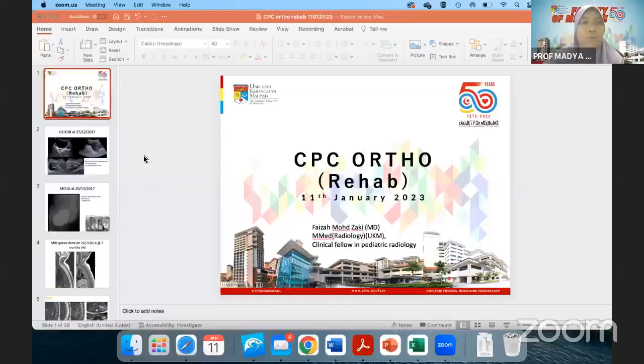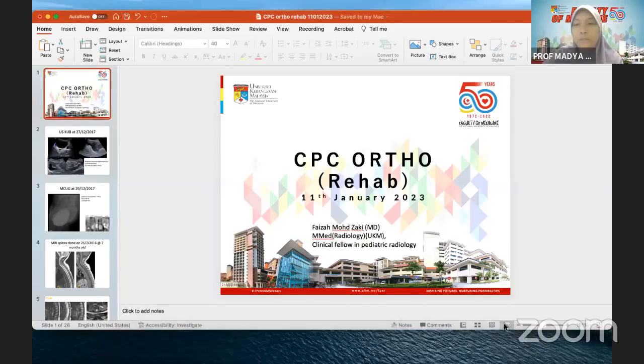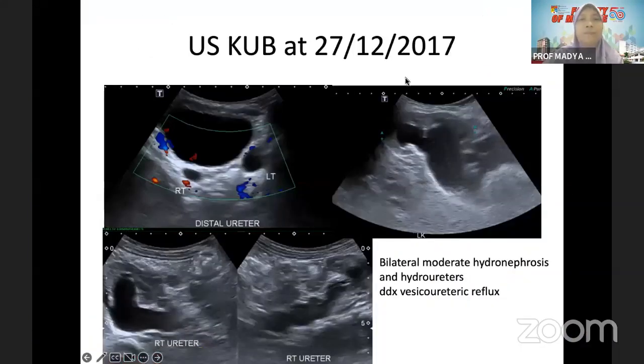Okay, so what we have here is a 6-month-old baby, and I have highlighted three specific investigations that can help in the management of the patient. The first one is the ultrasound kidney, ureter and bladder done in December 2017. This is the urinary bladder, and behind the urinary bladder there should not be any cystic or fluid-filled structure. But here we do see two dilated distal ureters, this on the right side and this on the left side.